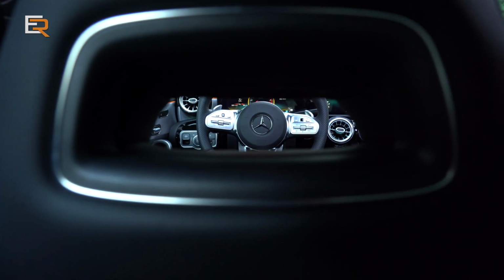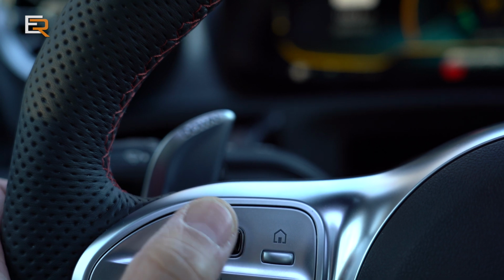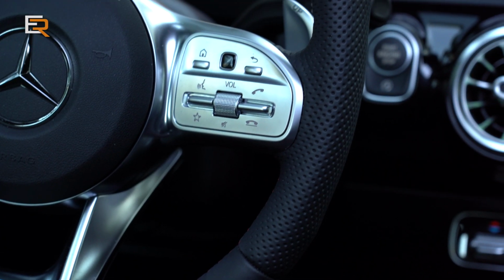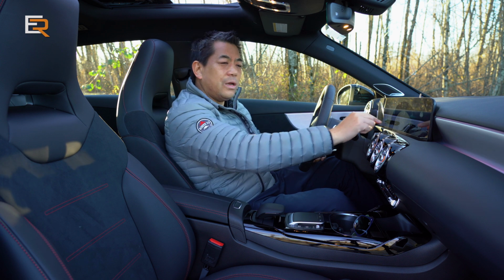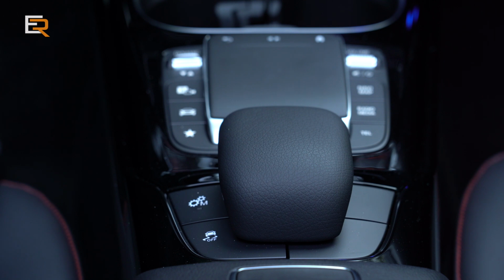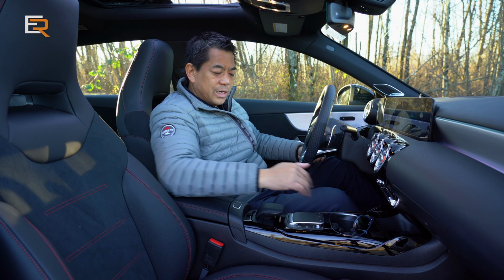The system can be controlled three ways, which I really do like. You can control it with the capacitive touch buttons. You just swipe left, right, up and down. Super easy to use. You have a home button, you have a return button, and if you don't want to do that, you can actually just touch the screen right now, or you can use the trackpad right in the center console. So I can actually just select from there, and you have redundant controls there.